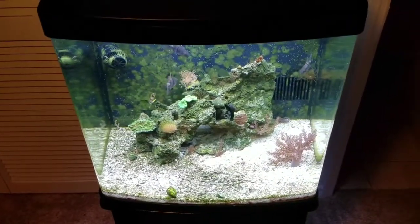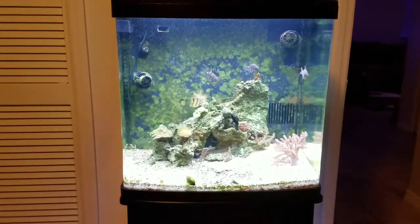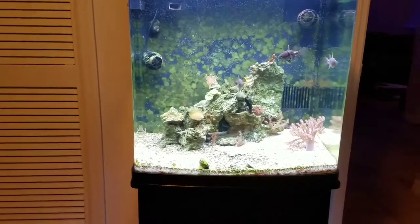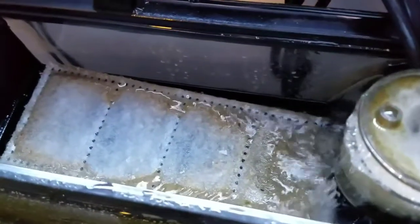Haven't really had any major issues with it as far as the pump and everything. It's all running well. I ordered the filters online. They're pretty cheap. They're replacement filters that you can buy for the Coral Life BioCube, just like this here. They have the carbon and stuff in them, so I just use these. They're easier. I tried doing my own pads and stuff like that in there, but through time, these just seem easier.